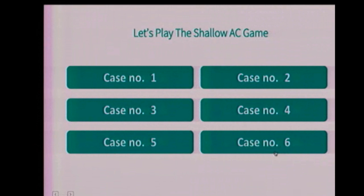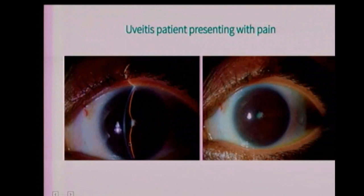Number 2, 5 and 6, I think, sir. Okay, 5. What do you want? 5. Okay. So, this patient with uveitis, yes. They called you from the uveitis clinic. Patient has pain. What do you see?